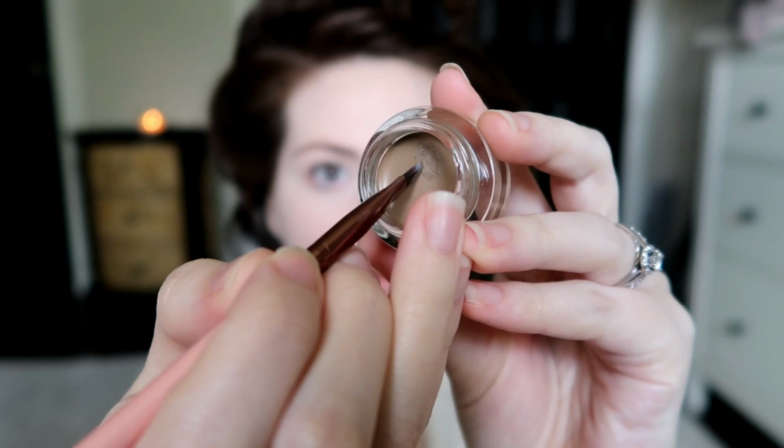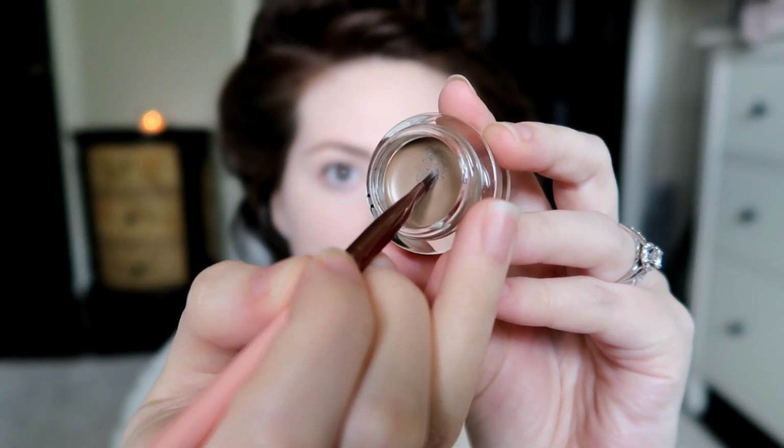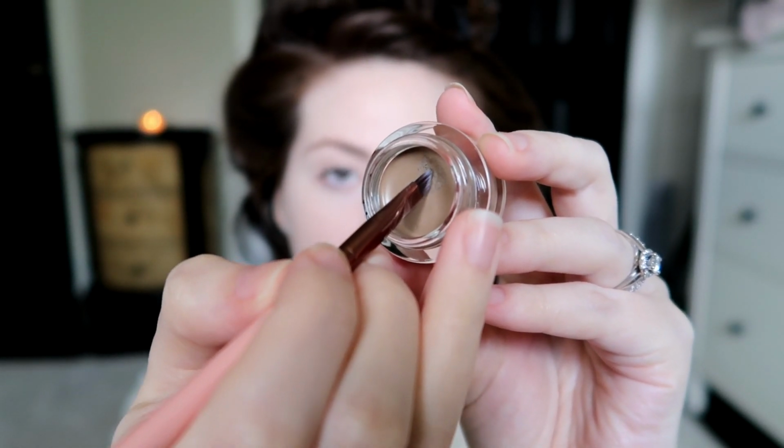We'll see. I was just about to finish up my makeup. I already did my brows really lightly with my NYX micro brow pencil in taupe, I think. Yep. But I totally forgot I wanted to try this. What are you actually called? The lock-on liner and brow cream. So this is in the shade taupe. I'm just gonna take a little bit of that off on the back of my hand. That's kind of the true color of it.